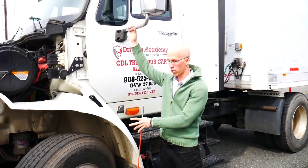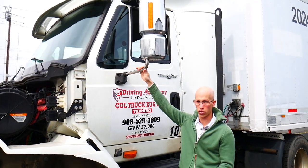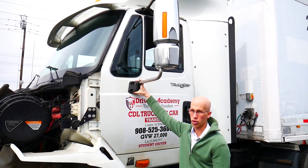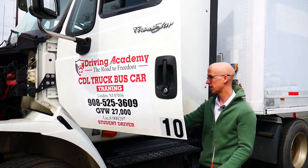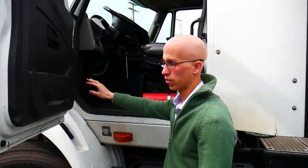So now that we're done with the tires, we're going to be talking about the mirrors itself. Our mirrors and mirror brackets are secure and adjusted properly, and there's no broken or loose fittings itself. Our door opens and closes properly from the outside. The seal is intact and the hinges itself are secure.